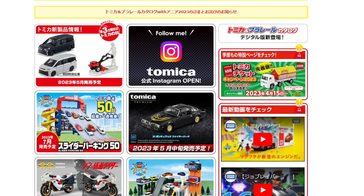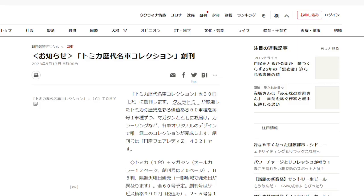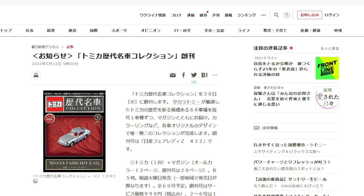But we got quite a few topics today. But first, let's discuss the news that's happening right now with Tomica. So we're going to go ahead and start with the Asahi article right here. Let me get to it. So what is this article about?